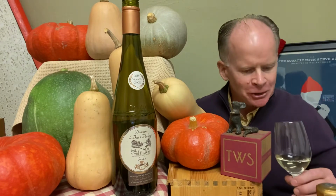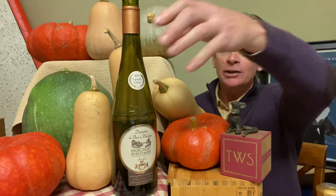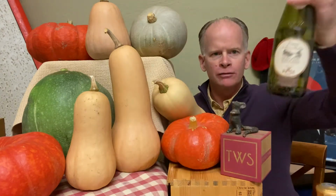It makes me make those slurpy sounds, those happy slurpy sounds. My palate is awakened. I am now officially hungry. I'm salivating. That's what this wine does, and it will do so nicely with just about any food on the Thanksgiving table. And it prices in the mid-teens. It's very effective price-wise as well.